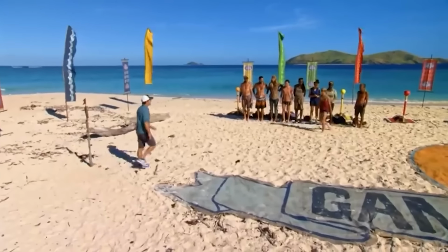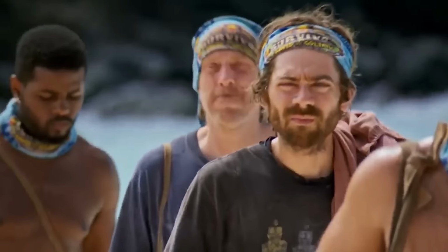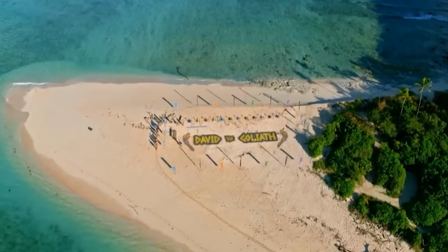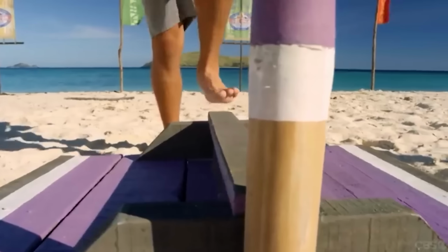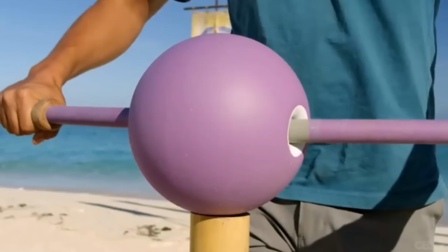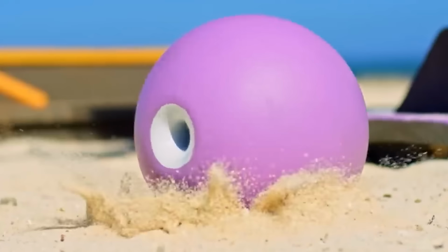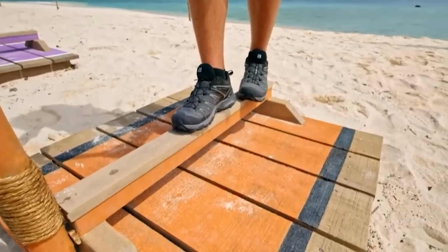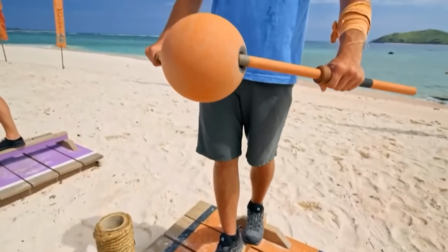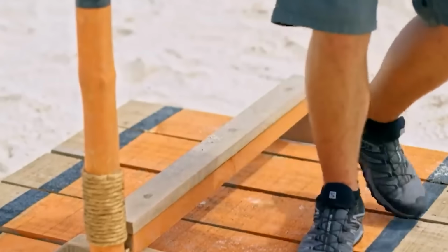This is a simple endurance challenge from Season 34 Survivor Game Changers, as well as Season 37 Survivor David vs. Goliath. In this challenge, players must stand on a perch and use two sticks wedged on each side of a buoy to keep it in the air. If you drop the buoy or fall off your perch, you're out. The most difficult part just seems to be how finicky the buoy can get. A slight movement can send it spiraling out of control. You gotta dig deep and focus without tiring yourself out.